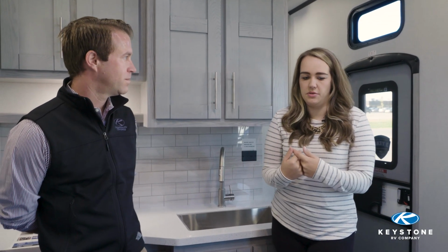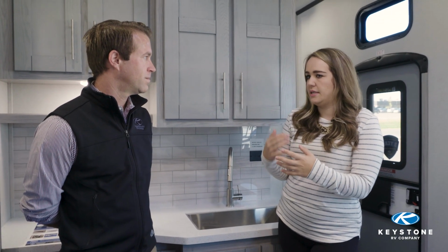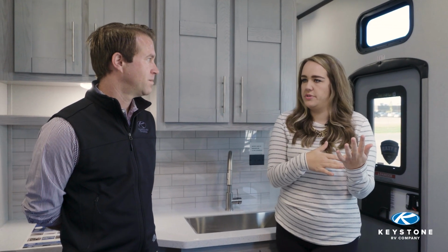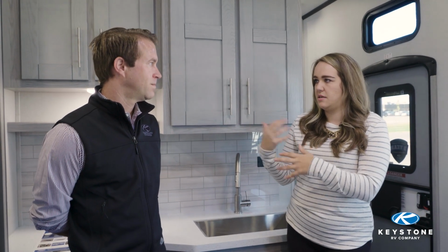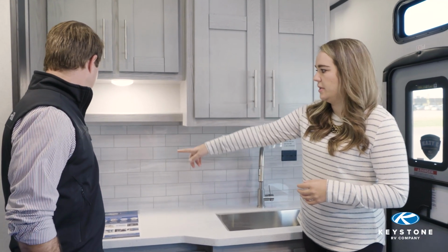And another thing that caught my eye in this kitchen, one thing that we do with our pre-loved RVs is anytime we find a 12-volt wire that's handy, we install a USB charging port. Smart. Because it's so nice to have. And then also, USBs weren't as common back then as they are now, but you guys have kind of taken that concept and you ran with it. And I see we've got a 12-volt USB charging port right up here.